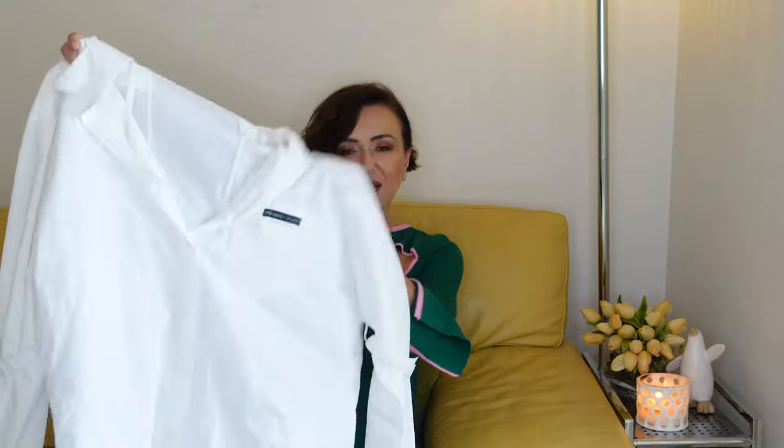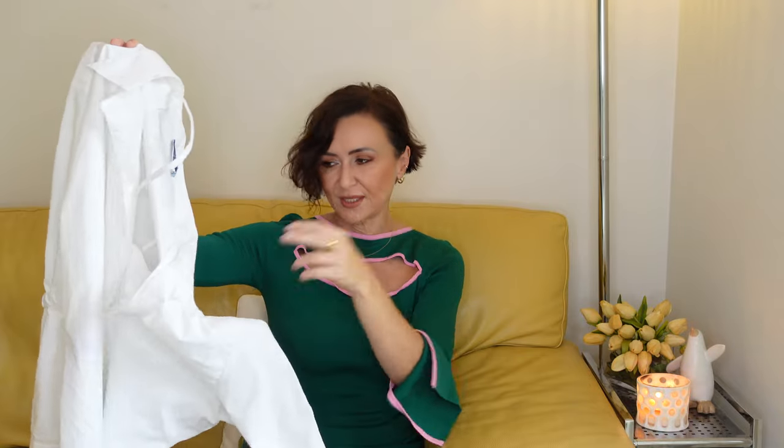It's hard to explain, but anyhow, I will style it for you and you can see it's much nicer to see it and just show it to you. It is quite long, so you can wear it even with leather leggings or whatever. I would like to style it with baggy denims, just to achieve this very casual street style look, but it can definitely be styled different ways.